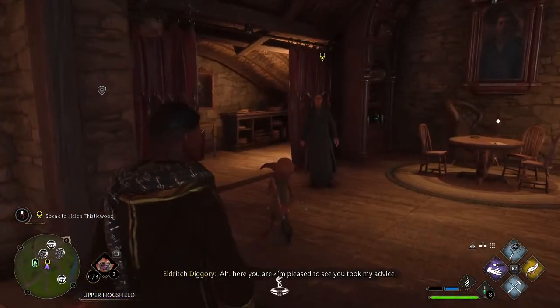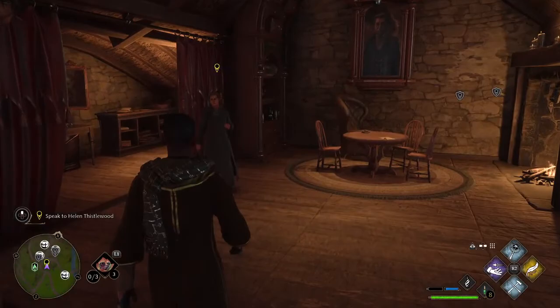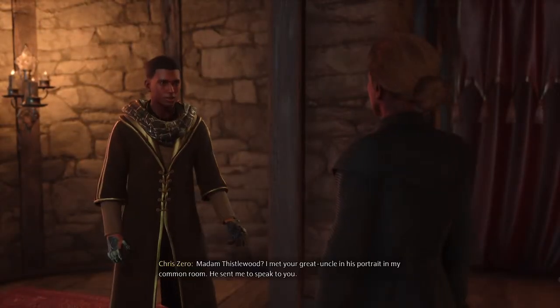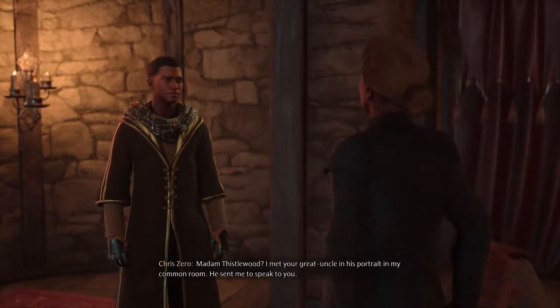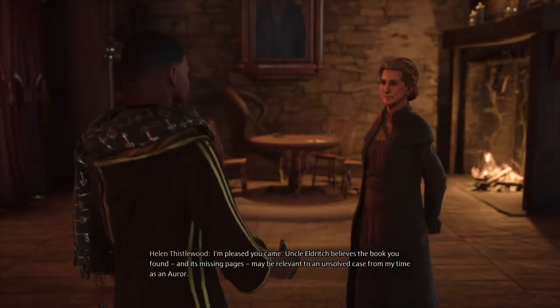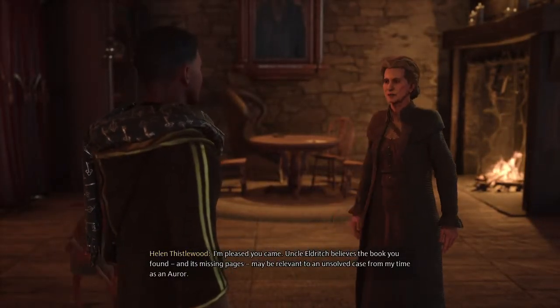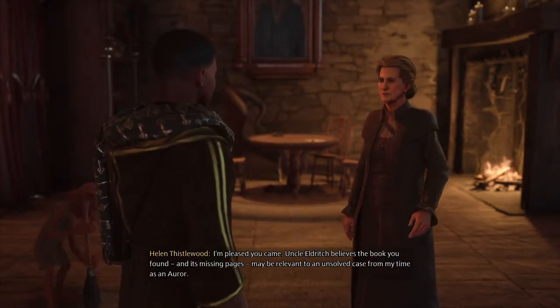Here you are. I'm pleased to see you took my advice. Deke? Madam Thistlewood, I met your great-uncle in his portrait in my common room. He sent me to speak to you. I'm pleased you came. Uncle Eldridge believes the book you found and its missing pages may be relevant to an unsolved case from my time as an Auror.